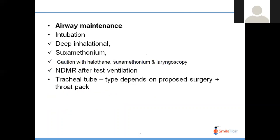Intubation is the gold standard for cleft surgeries. This can be done under deep inhalational anesthesia or after succinylcholine. Don't forget that the combination of succinylcholine after halothane induction and laryngoscopy can result in bradycardia or even cardiac arrest, especially in infants. You may therefore need to pre-treat with atropine or glycopyrrolate. Non-depolarizing muscle relaxants are a good option if test ventilation is positive. And the type of tracheal tube that we're going to insert depends on the procedure.